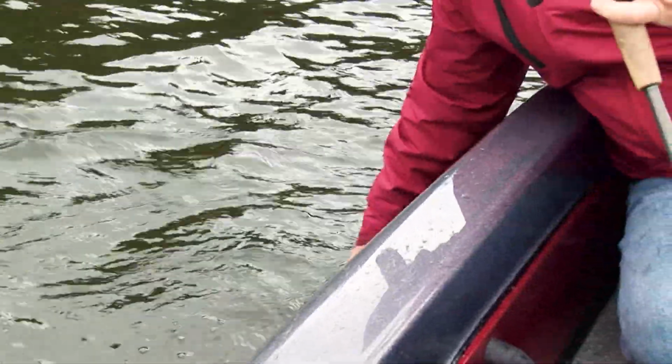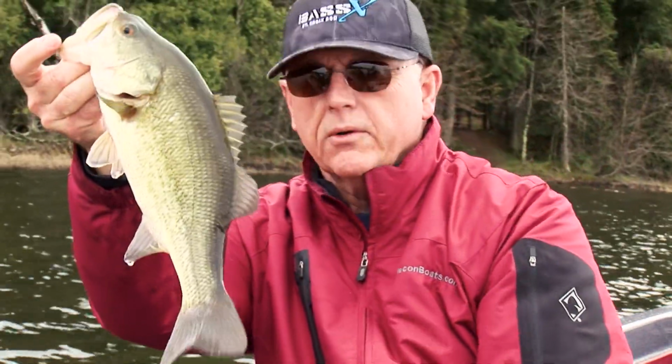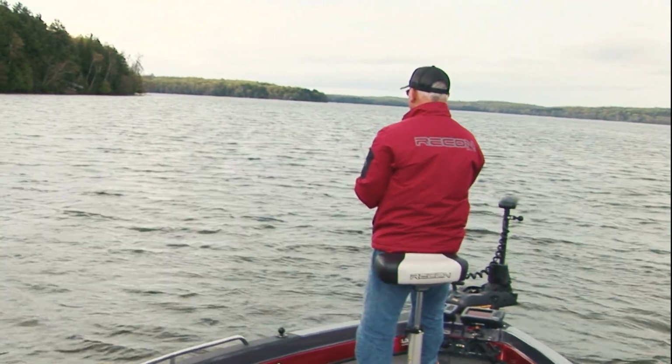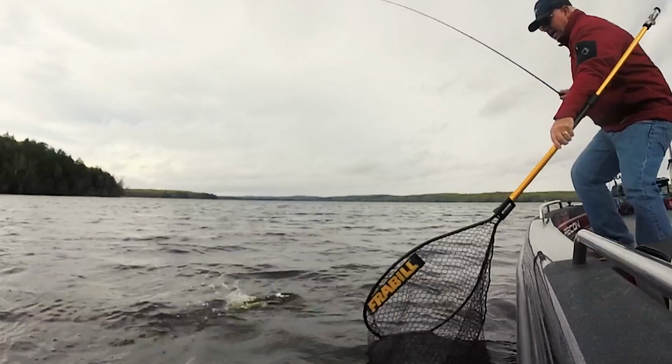Oh, that's a good looking fish here. That's a good looking fish. Oh yeah. That's a good looking fish. Yeah. Very nice. Swim jigs. Throw it out and crank it in. Doesn't get easier than that, does it? There's another one. There we go. Man, are they clobbering this swim jig, ladies and gentlemen? This is awesome. As good as it gets. Yeah. Early pre-spawn bass on a swim jig. Oh yeah. Put the landing net on this baby.